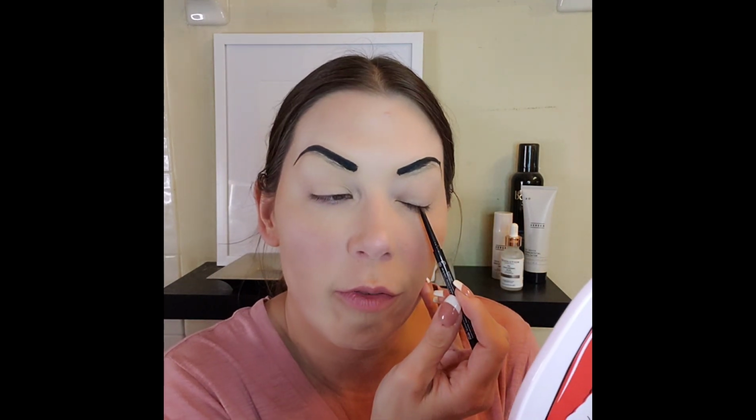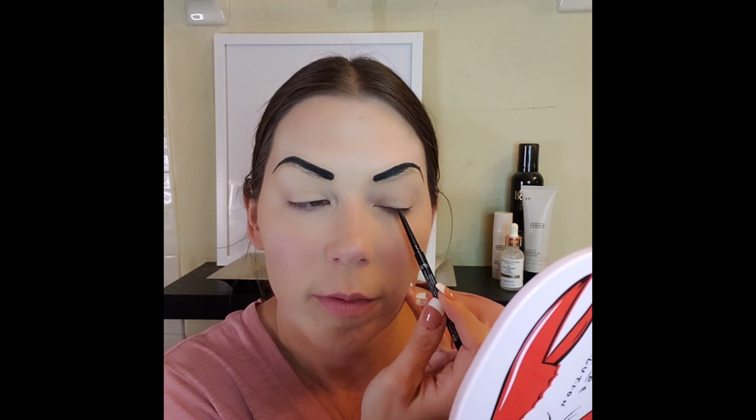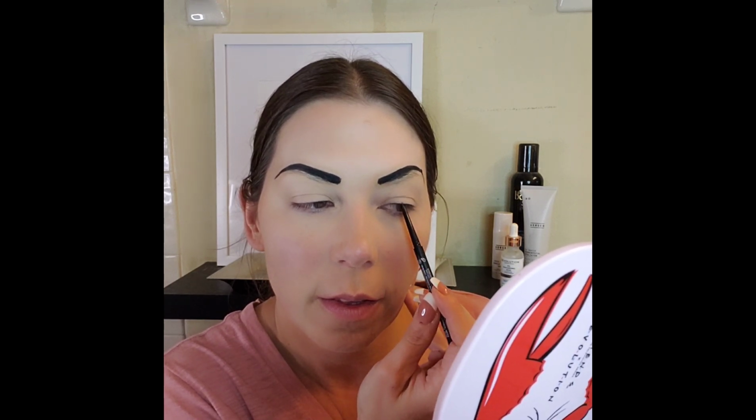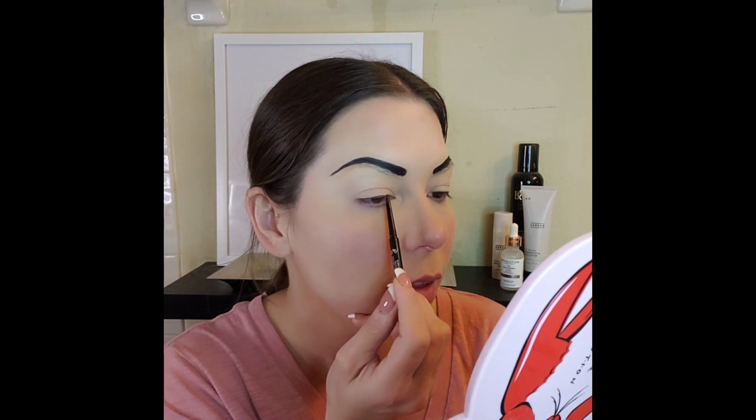And the next thing that they did was they lined their lashes on the top, just on the top. So what I'm going to go ahead and do is line my lashes on the top. And I presume they used maybe a shadow or a liner. I'm going to put this on sparsely and then go over it with some shadow. You know, very easy, very light.